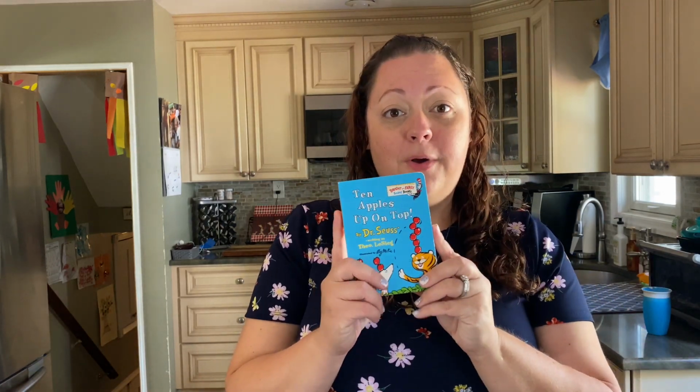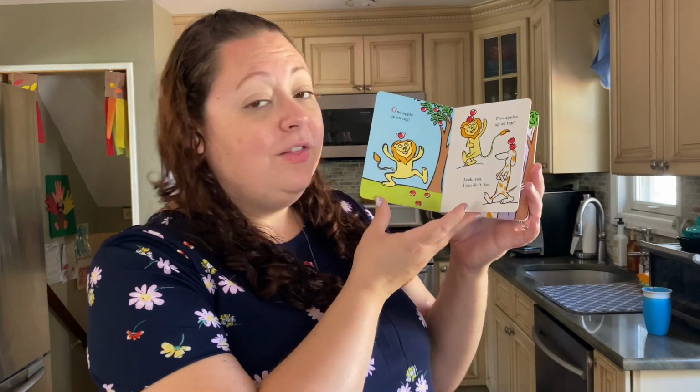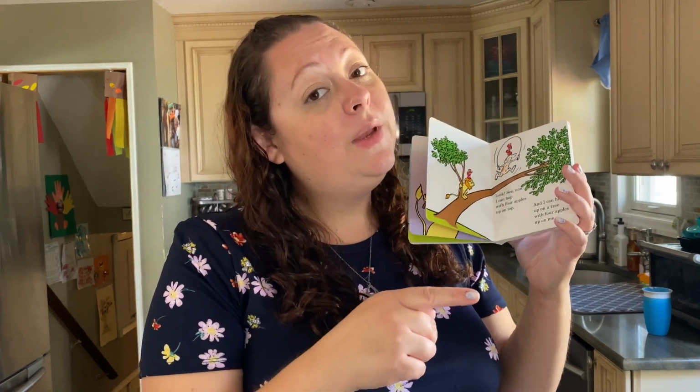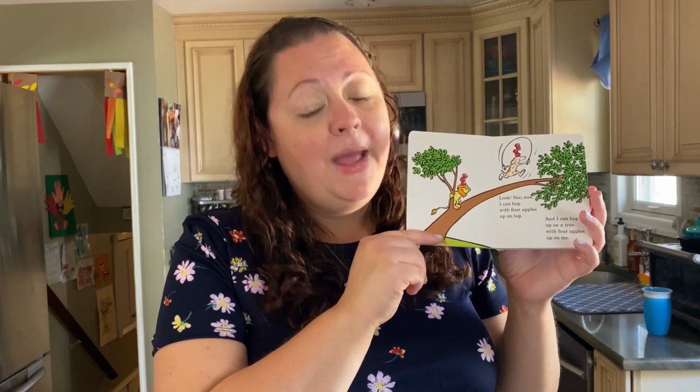One of the first books I have is a newer book, but Cameron adores this book. It's a Dr. Seuss book, and it's 10 apples on top. And I love that it has the counting in it, and of course it has apples. So I tied this book into a fall activity, which you guys are gonna see next week. I did some fall activities with the kids. I'm still actually doing them, and I will read this book and then we'll do the activity. So they really have the concept of numbers and apples.